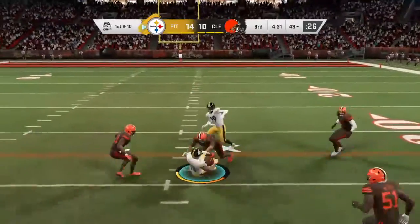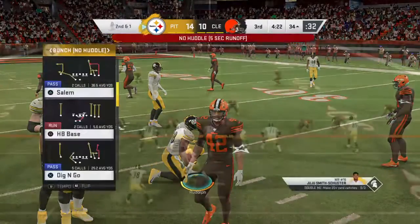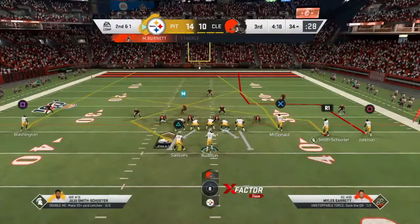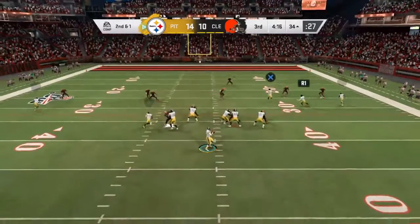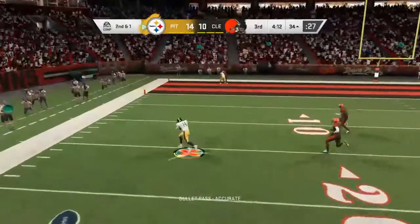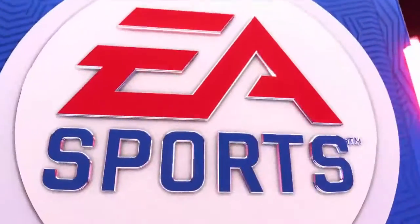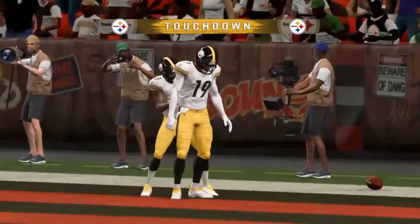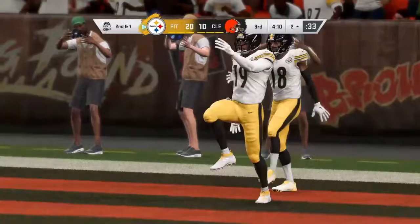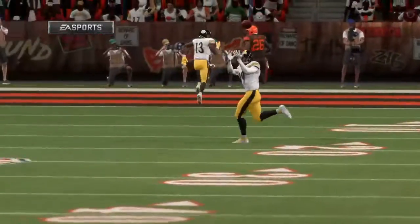This is Samuels. And he's going to get a solid gain of 9 before being brought down. Second and right at a yard. On second and 1, Rudolph. He'll find Smith-Schuster. That's complete. And he's in. Touchdown, Steelers. Juju Smith-Schuster, 34 yards. And the Steelers, they broaden their lead.